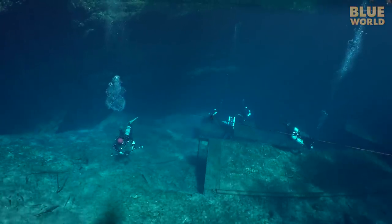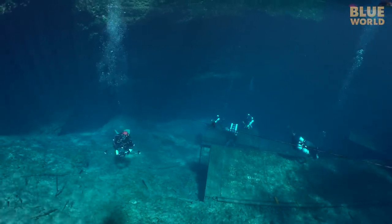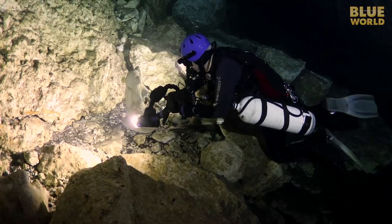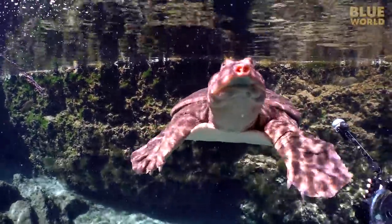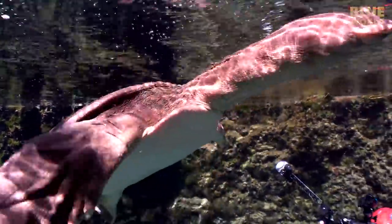The Blue Grotto is definitely one of the wildest, most unique places I have visited as a diver. An airbell? A mermaid? A cave king? And a curious turtle are just part of the fun at Blue Grotto.